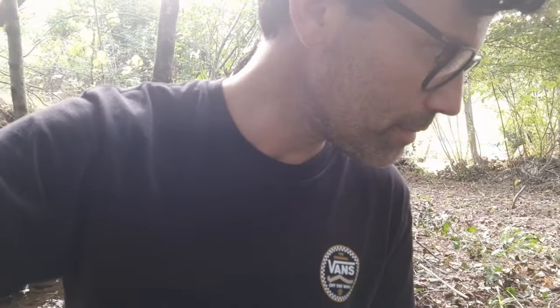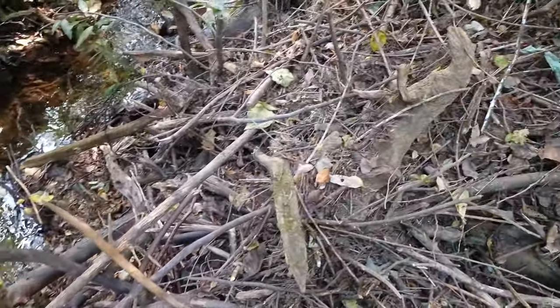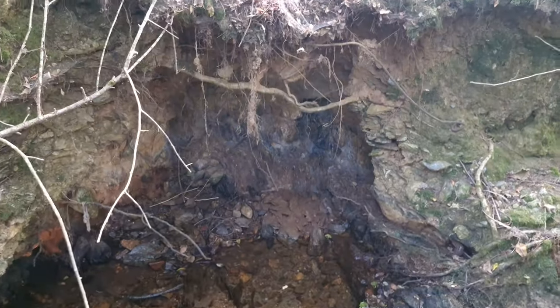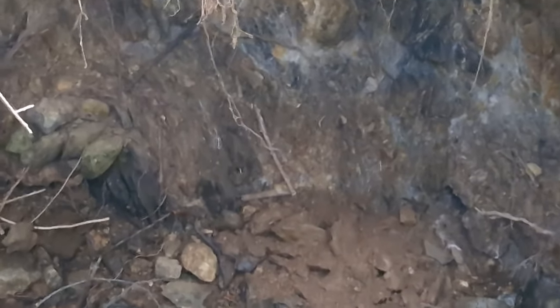Pretty cool. Now when you see these parts where normally there's water and now there's nothing, it's pretty cool, eh? Interesting. Yes indeed. I wanted to investigate a little bit more. Look at all this. These are all the tree roots. Normally it's all under water. Never seen this with so little water. Look at that, you see? How the water just keeps on caving. And now it's all dried up, so you can see.